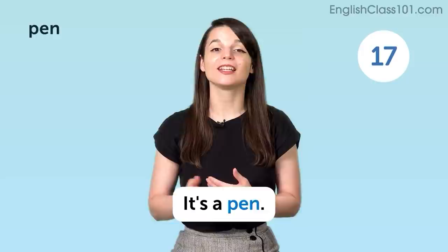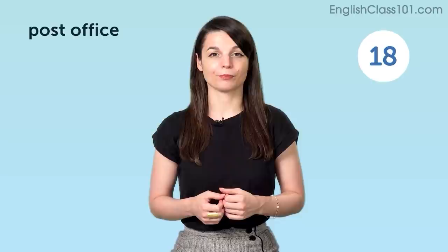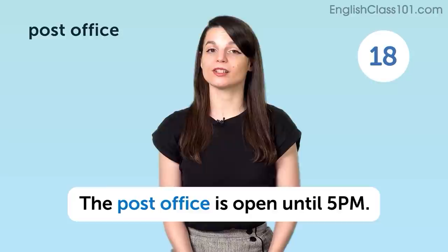Post office. The post office is the place where you go in your city or your community to send mail to someone else. The post office is open until 5 p.m.